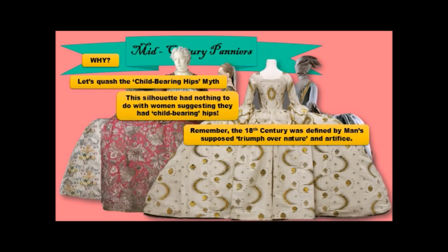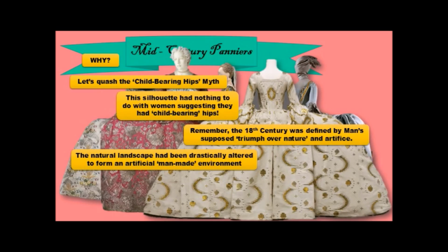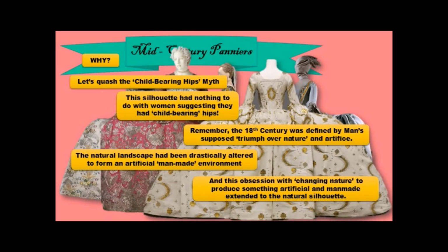This is what it was all about. Remember, always remember, the 18th century was defined by man's supposed triumph over nature and his embrace of artifice. Everything that was man-made or altered by man or approved by man was to be revered. Remember that even the natural landscape had been drastically altered by man to form something artificial, an artificial man-made environment, like those wonderful landscapes by Capability Brown, for example, or those manicured gardens and mazes that were so prevalent in this era. Man's triumph over nature. And it was an obsession. And this obsession with changing nature, this idea of improving it constantly to produce something extremely artificial and man-made, extended to everything, including the natural silhouette.